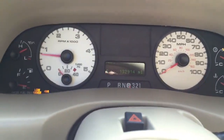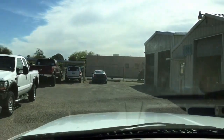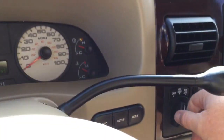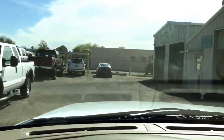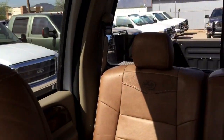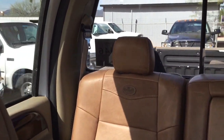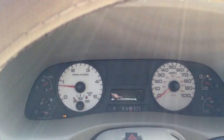All right, neutral. I'm gonna go to 4 low. Now we're in 4 low. I'm gonna go to drive, and I'm gonna go to reverse. That's definitely 4 low. I'm gonna go to neutral. I'm gonna go to 4 high. Now we're in 4 high. Drive. Reverse. This time I'm going to check the backup sensors. I really want to make sure that they work because they're in that aftermarket bumper. And they do.